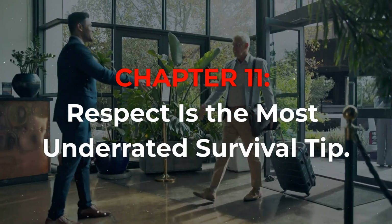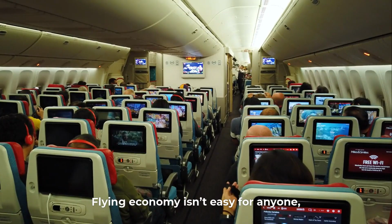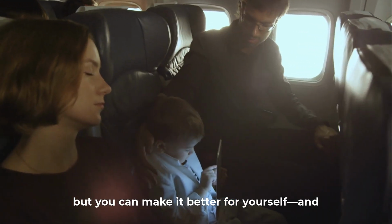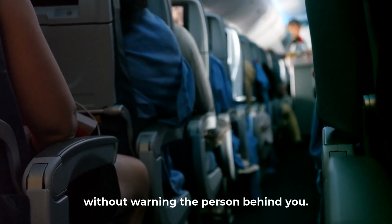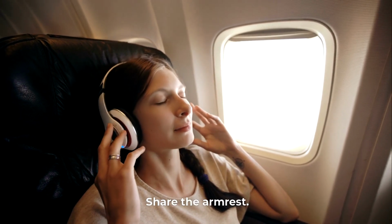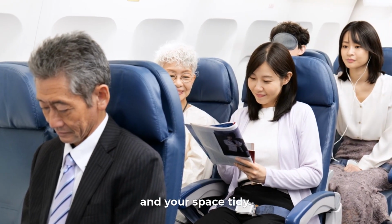Chapter 11. Respect is the most underrated survival tip. Flying economy isn't easy for anyone, but you can make it better for yourself and everyone around you by simply being considerate. Don't lean your seat all the way back without warning the person behind you. Don't blast your videos or music. Share the armrest. Keep your shoes on, your voice down, and your space tidy.